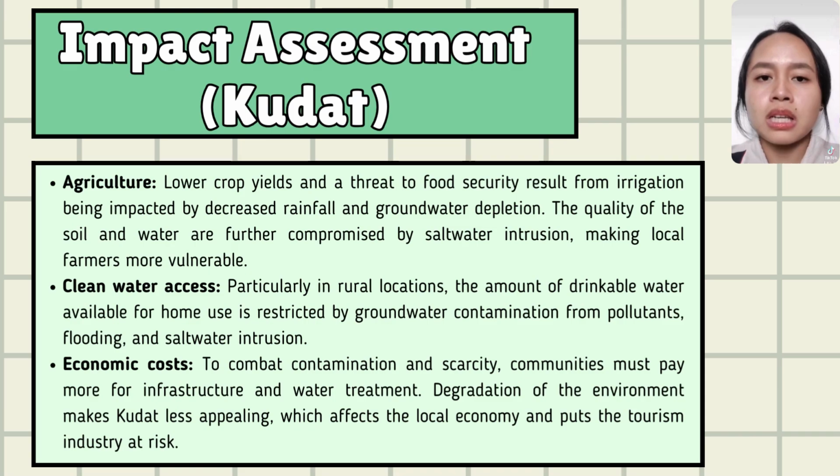Climate change significantly impacts clean water access in Kudat, particularly for rural communities reliant on groundwater. Saltwater intrusion from rising sea levels and over-extraction contaminates freshwater aquifers, while pollutants from agricultural runoff, waste disposal, and intensified flooding further degrade water quality. This scarcity forces households to invest in costly water treatment or travel long distances for clean water, increasing financial and time burdens, especially for low-income families.